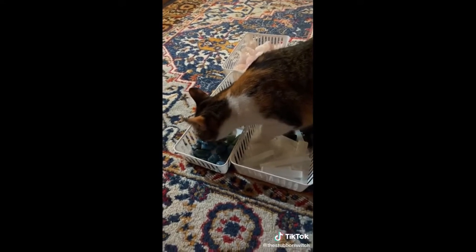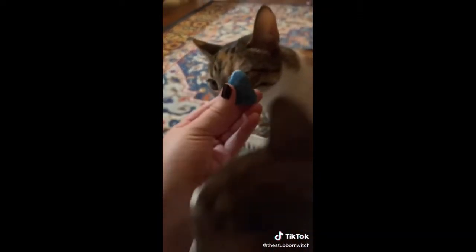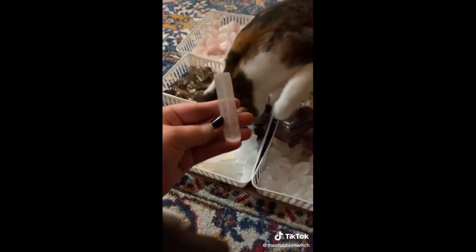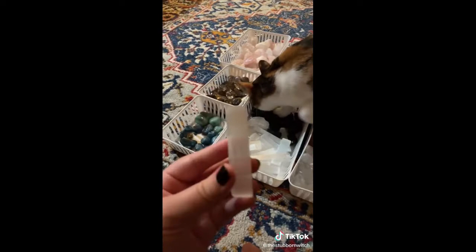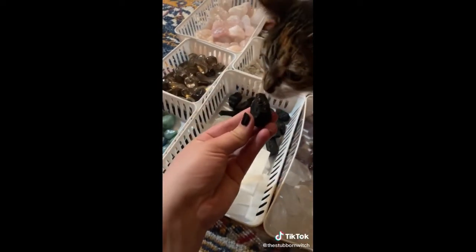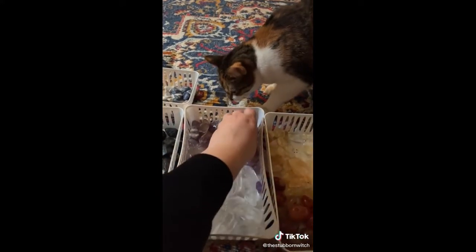We're going to do a second box because they're still having a lot of fun. So we're going to do a piece of blue apatite. Oh my gosh. And then her paw is right next to some selenite, so we'll do a piece of that. And some black tourmaline, apparently. Jade is going after her namesake, a jade stone. And lastly, a piece of amethyst. Oh my gosh.